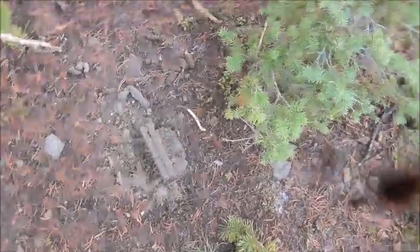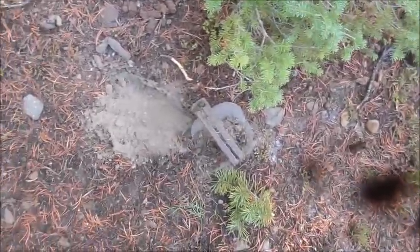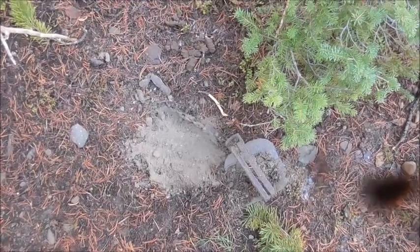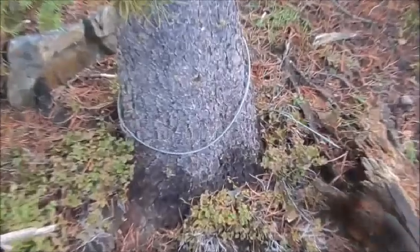Oh yeah, that one would have worked. That waxed dirt again, I'll tell you. It sure keeps things from freezing. It's pretty good stuff. Then I've just got it cabled back to this tree right here.